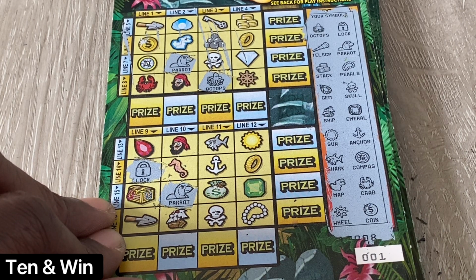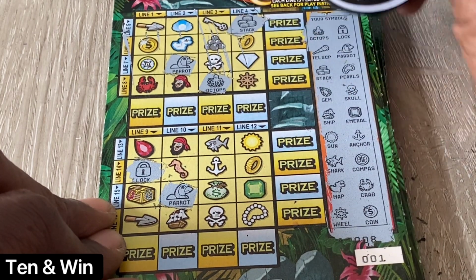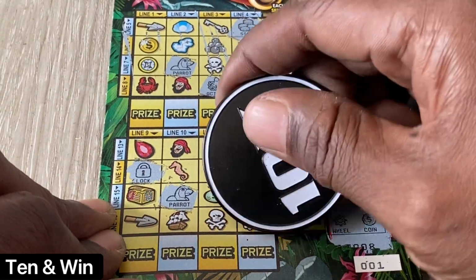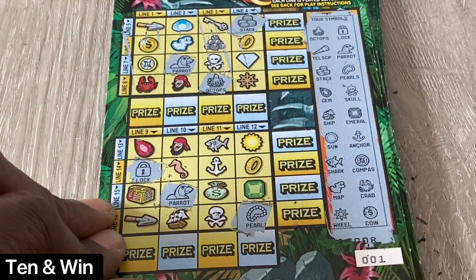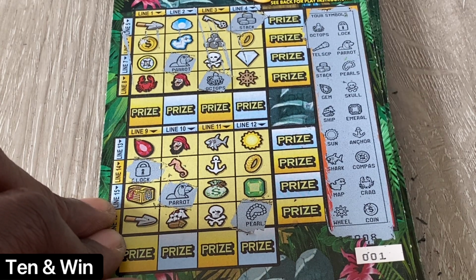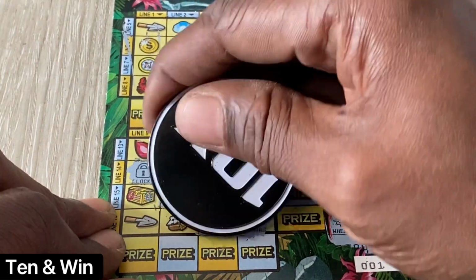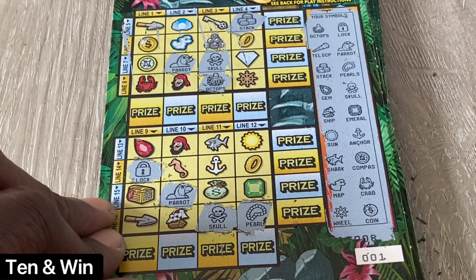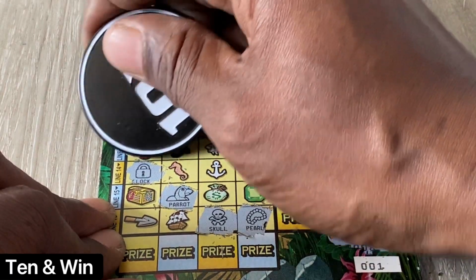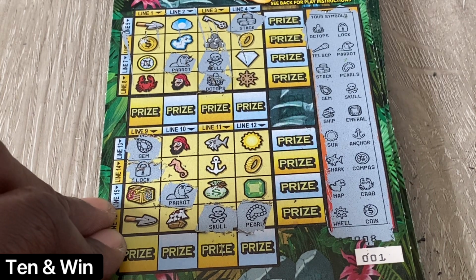Next we have pearls and a stack. Got a stack there. Looking for pearls. Got a pearl down below. No stack. Next we have a skull and a gem. Got a skull here on grid number 1. Skull down below on grid number 2. Do we have any gems? I see a gem there on grid number 2, and no gems on grid number 1.